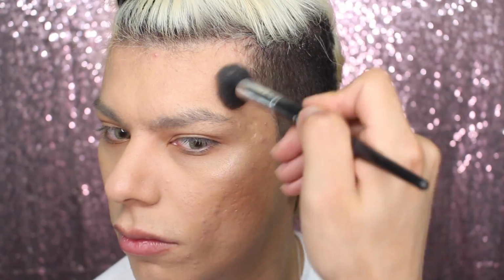So I'm actually gonna go in with the Deep Tan Dark Chocolate Soleil from Too Faced, and I'm just gonna very lightly go into my bronze because I'm not happy with the bronze so far. I need a little bit more. Just on the outer corner.